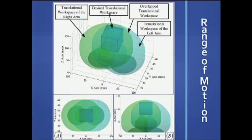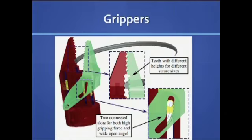We did studies on me doing operations and calculated the sphere in which my left hand or my right hand moved, and the space in which we were going to do the operation, and then we made the snakes so that they would cover this common overlapping area completely. The jaws had to be built so that they would hold a needle without twisting, so that we could suture with it.